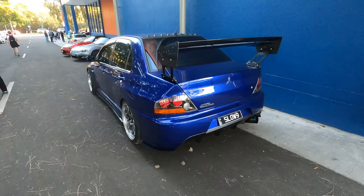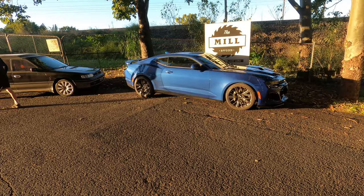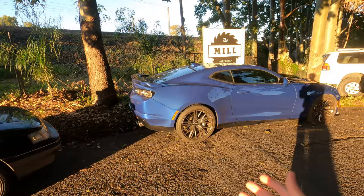We got a Camaro here as well, which we don't see too many of. Probably more common muscle car here in Australia, but definitely don't see that many of them here in Australia. Unlike you guys in America, which see them all the bloody time. So they're a bit more special over here.